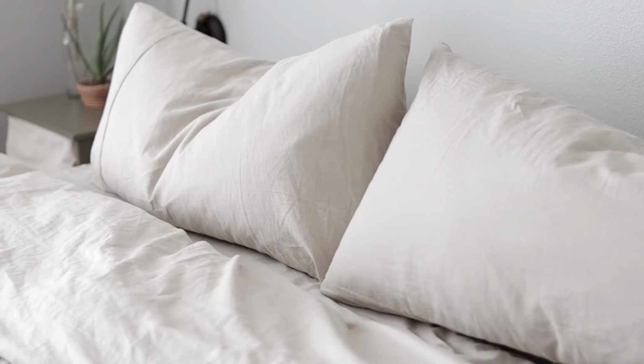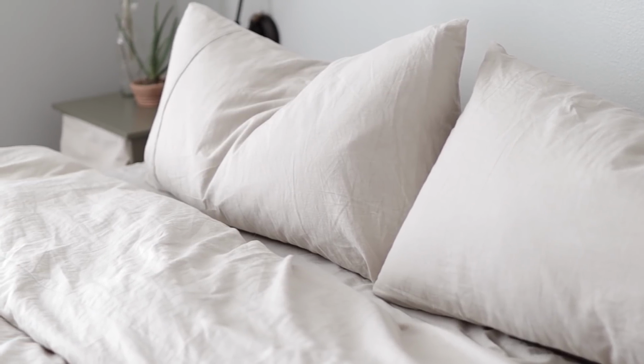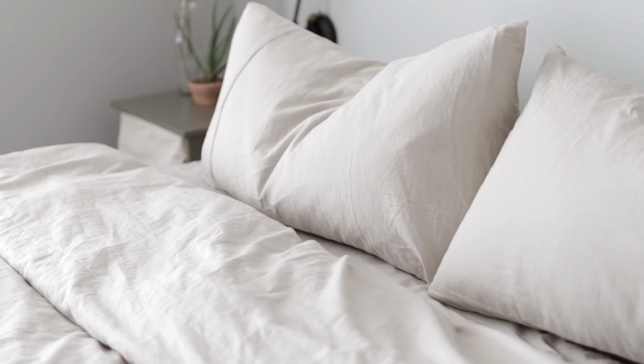We tried a couple of different brands. I keep hearing about the eco-friendliness and the longevity of linen, and it's such a good high quality fabric. Some of the other brands that we tried felt kind of like sandpaper. I just was under the impression that I didn't like linen. It's awesome. Much softer than the other brands that I tried.